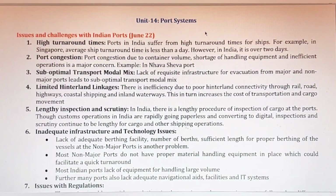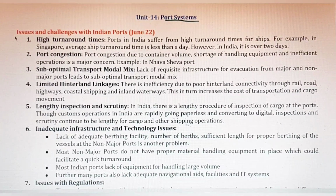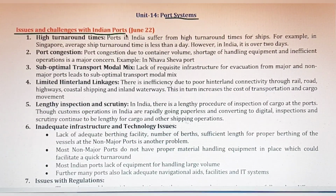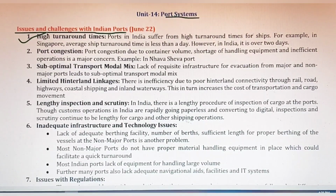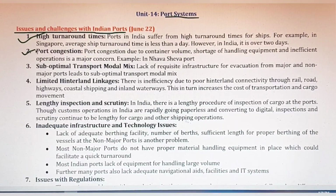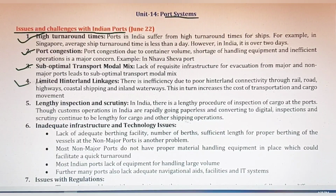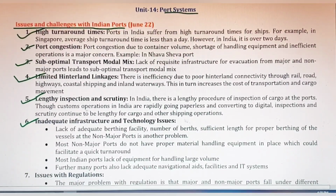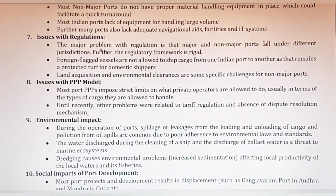Unit 14 is on port system. You got one question in June 22 from here, like what are the issues and challenges with Indian ports. There are a lot of questions, but the answers are the same. Here, high turnaround time refers to port congestion. Then suboptimal transport modal mix, limited hinterland, lengthy inspection procedures, then inadequate infrastructure. So more or less the points are the same, you just need to improve your writing skills. That is the main key to success.